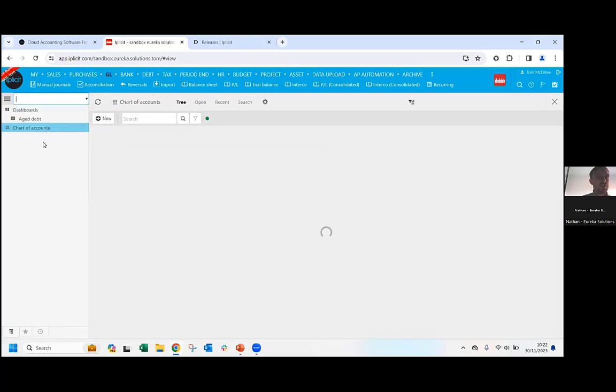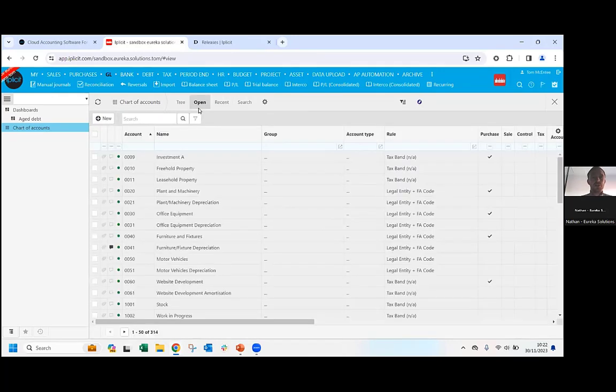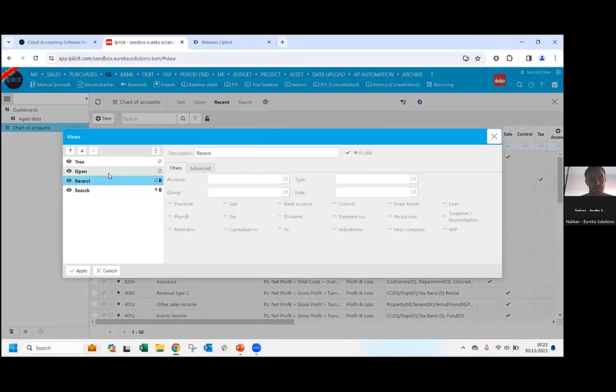So I can go into a chart of accounts and I'll have a look at some of our chart of account codes. Now, we'll come on and look at this in a wee bit more detail as we look at the deferred income side, but this is really just a quick way of how I can show you how you can slice and dice the data that you see from within these lists. So we're looking at our tree view of our nominal accounts at the moment, but we could look at just our open accounts. We could look at recently looked at accounts. So, for example, the subscriptions that we'll look at later. But we can actually create our own views from within here as well.